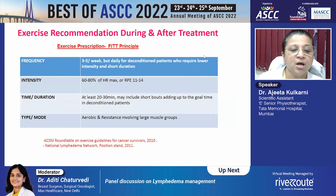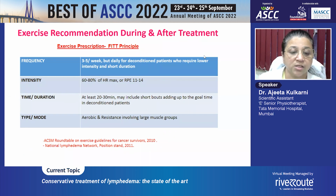Exercise recommendation. Exercise prescription is given by using the FIT principle. Heart rate max and rate of perceived exertion are usually considered as parameters in cancer patients. 3 to 5 times a week, both aerobic and resistance exercises are planned, and small bouts of exercises can be considered in cancer patients.